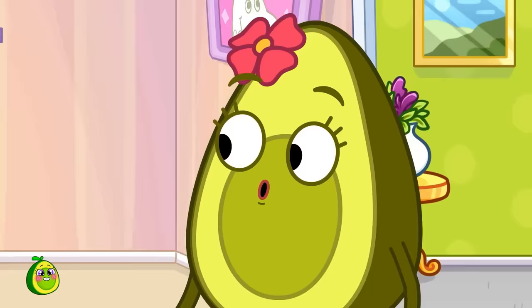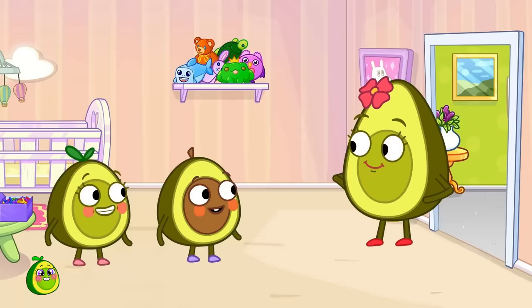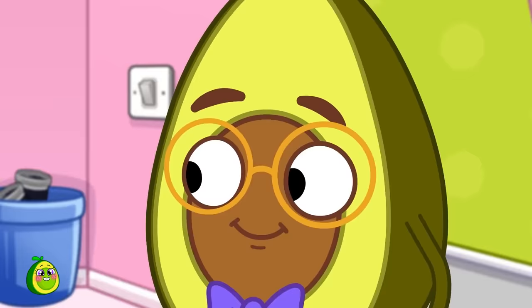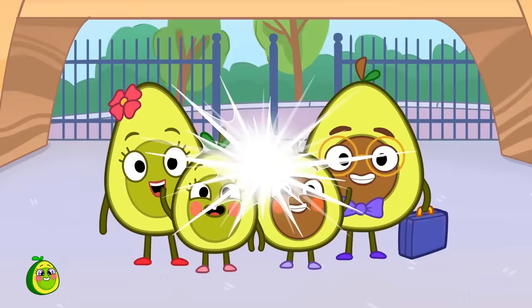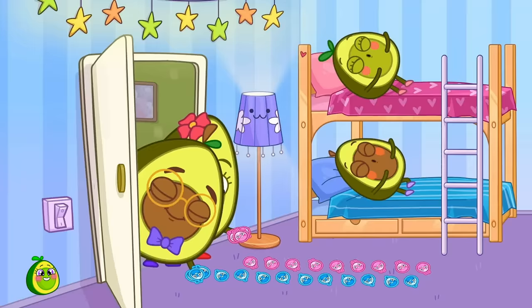Oh! Do you want some yogurt? Why? Yeah. Yogurt! Are you ready to go to the zoo today? Dad! Zoo! Who will get the most stickers today and win an amazing prize?